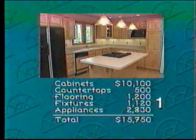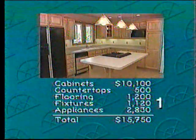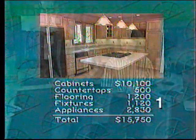Add it all up, and you get $15,750, which should give you a sense of where we're coming from on this project. That figure could be a bit misleading, though, since it does not include any cost for labor, demolition, reframing, the $400 window we're putting in, or the rough ends. So the total cost to contract a kitchen project like this could run you up to $30,000 or more.